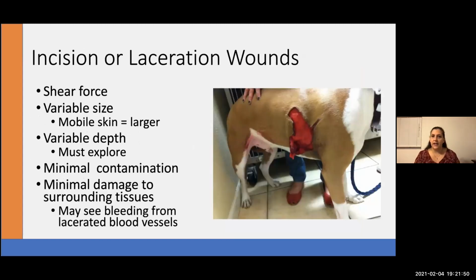When we have laceration wounds, again, that's that shear force. There can be some variation in size depending on the mobility of the skin that can sometimes make that laceration a little bit bigger in terms of the area. But if it's on an area with less mobile skin, say like the extremity, usually it's not going to have a big flap of skin or anything. These, again, usually have minimal contamination, minimal damage to surrounding tissues, although you can certainly see bleeding if a blood vessel was lacerated.